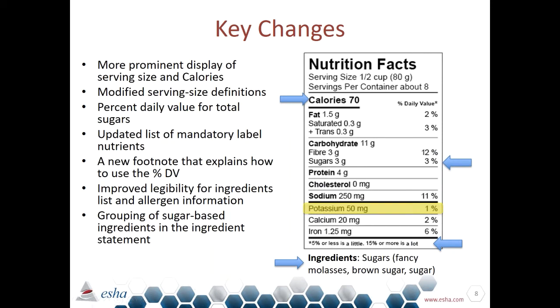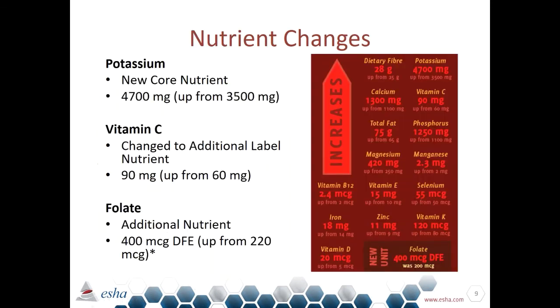Let's dive deeper into the nutrient changes. In Canada, nutrients that are required or mandatory are referred to as core nutrients, and those that are voluntary are referred to as additional labeled nutrients. This is different than the US. There have been changes, much like in the US, to many of these nutrients.